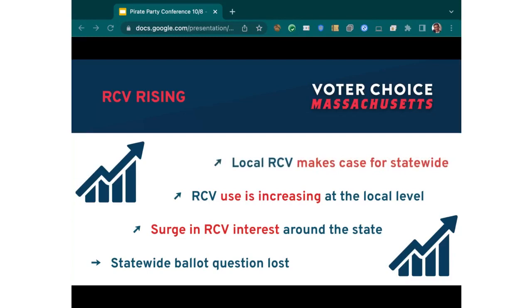And that's a myth. The surefire way to dispel that myth is to let voters actually use it, because when they use it, they realize it's not complicated. And that's a key role that these local implementations play. They normalize ranking, they prove that voters can handle it. And so city by city, town by town, we're moving Massachusetts closer to statewide adoption. And that's been our strategy.